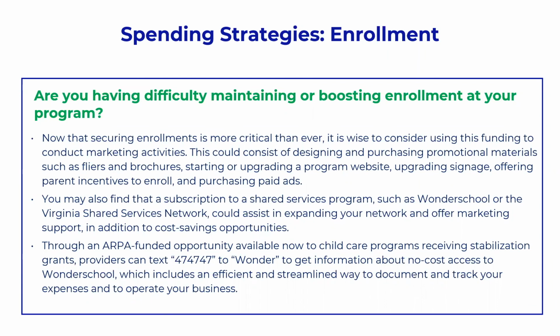There are also some no-cost activities that could be done to support your enrollment, such as actively maintaining your wait list and reaching out to those families as soon as you have an opening. You may also find that a subscription to a shared services program, such as Wonder School or the Virginia Shared Services Network, could assist in expanding your network and offer marketing support in addition to cost saving strategies or cost savings opportunities.